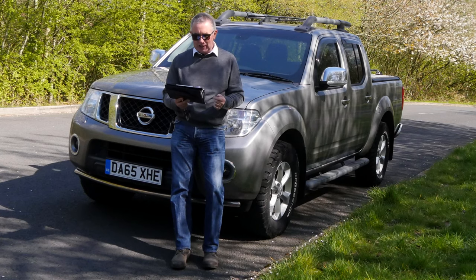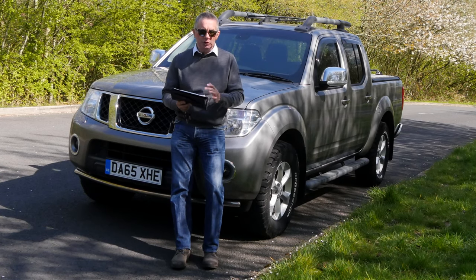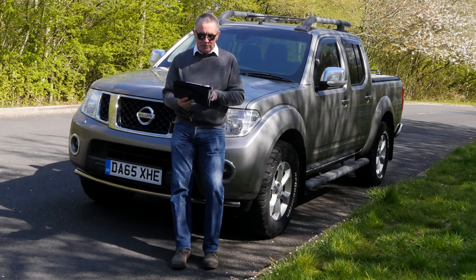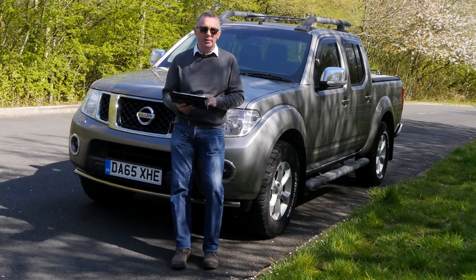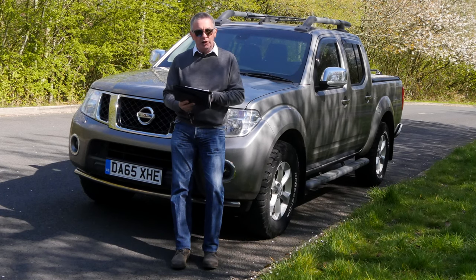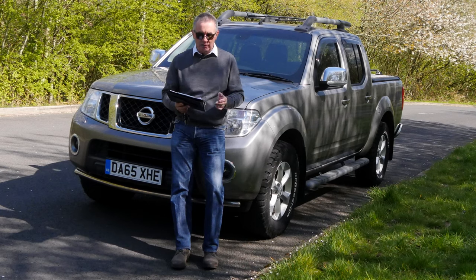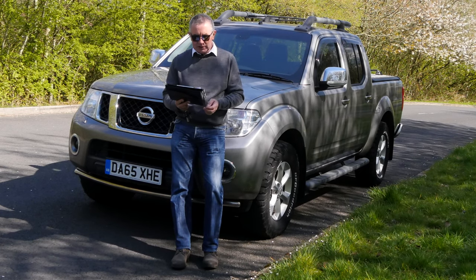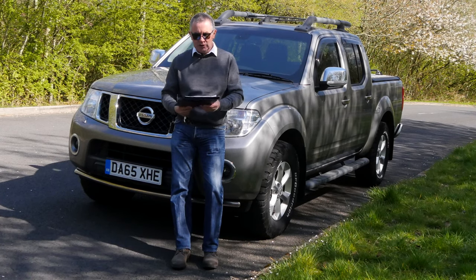The finance package deal is deposit £4,798.50. That's made up of £1,599.50 deposit and £3,199 VAT, which you'll be able to claim back, obviously, if you're VAT registered, in your next quarter. That's followed by 60 payments of £310.27.